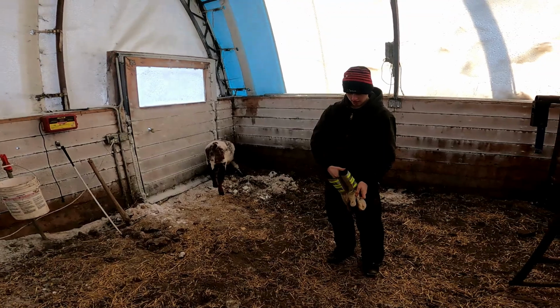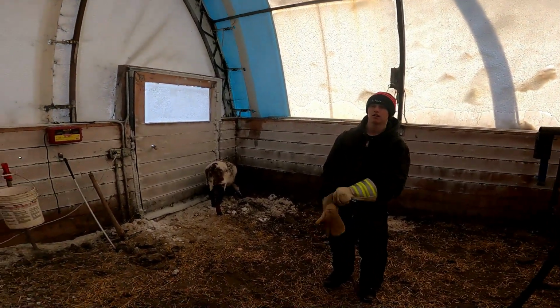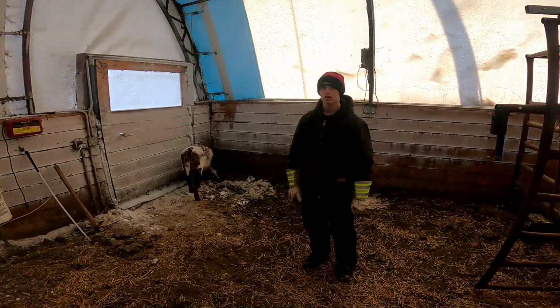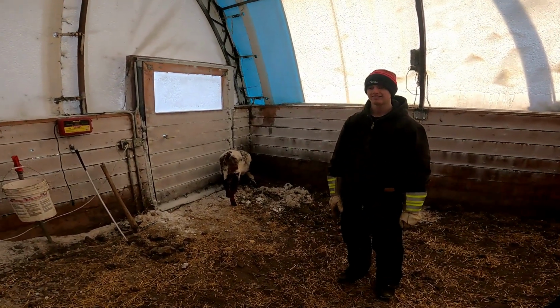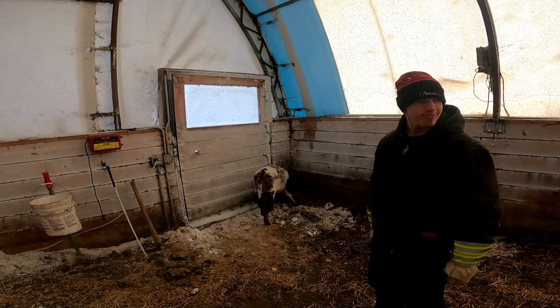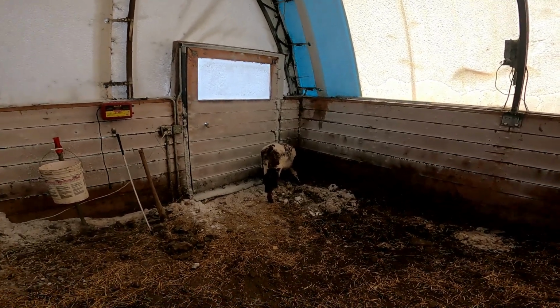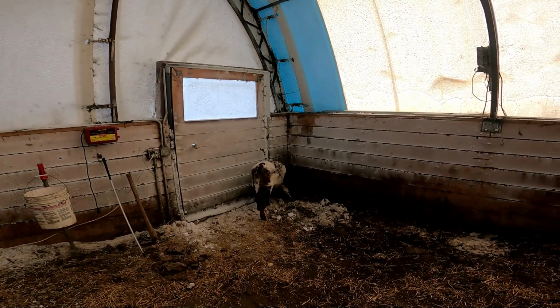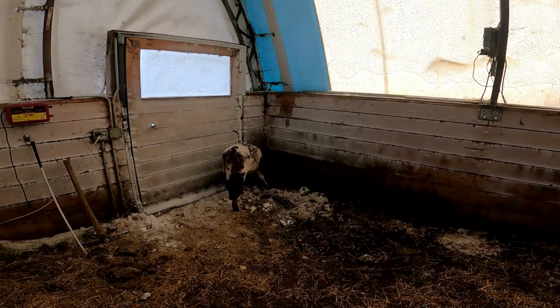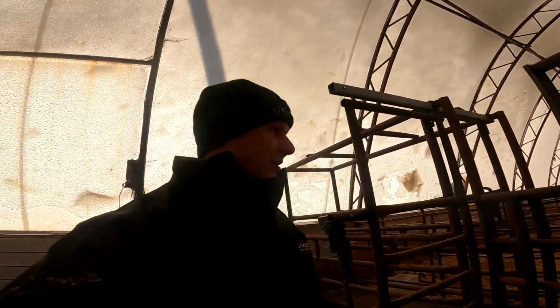So Kowalski, well, how heavy are you, Dylan? 139. And he's 142. You look heavier. So yeah, 2.67 pounds a day is what he's averaging since the day he was born. So this last week he didn't gain as much per day, but we had some really cold days, so still good weight gain, 2.67.